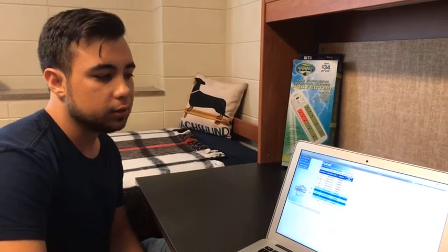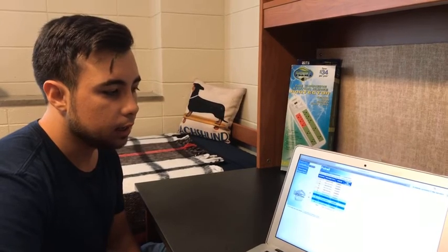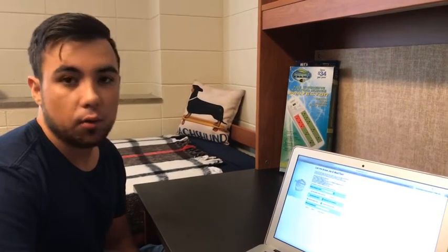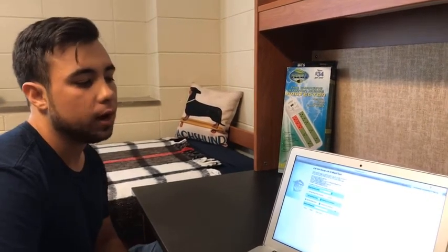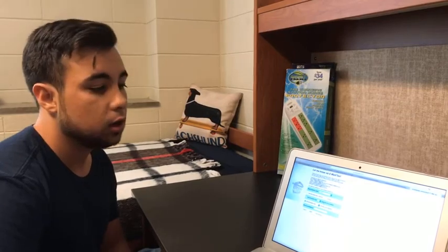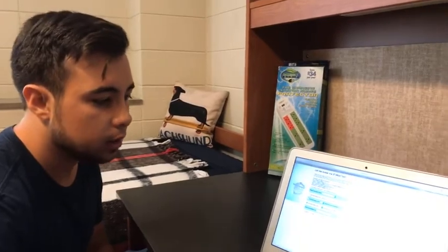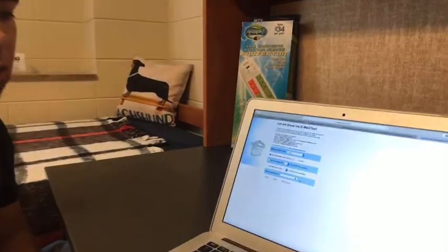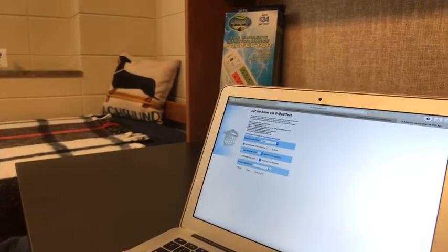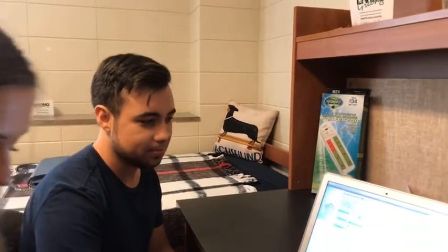Another really cool thing about this website is that you can go here to "let me know," and you can have the website email you when either a machine has become available or when your load is finished. So let's say I'm using washing machine number 3. I just say, let me know when machine 3 is done, then type your email down here and hit submit. Once your load has finished washing, it'll send you an email and you'll know that it's ready. Very nice. Yeah, saving time.